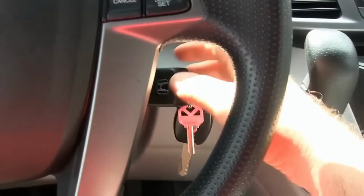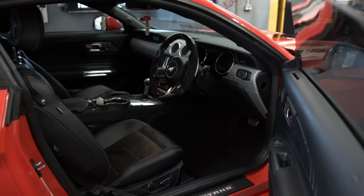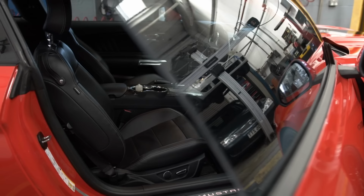Press lock. Turn key to off. Press unlock. Turn key to on. Press lock again. This synchronizes all your door actuators and stops that annoying random cycling that makes your car sound like a robot having a seizure.